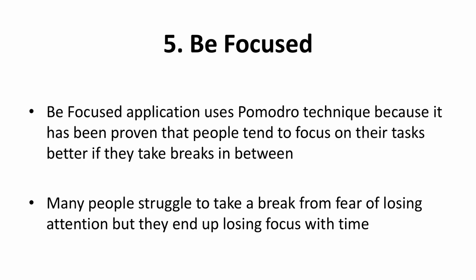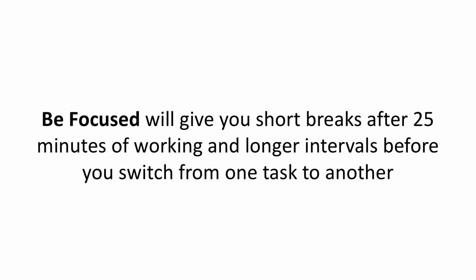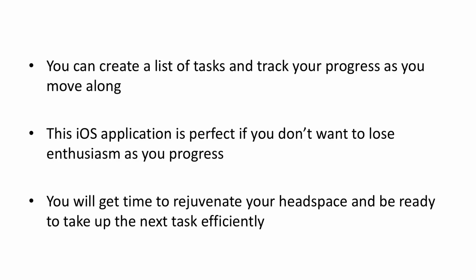Many people struggle to take a break from the fear of losing attention, but they end up losing focus with time. Be Focused will give you short breaks after 25 minutes of working and longer intervals before you switch from one task to another. You can create a list of tasks and track your progress as you move along.